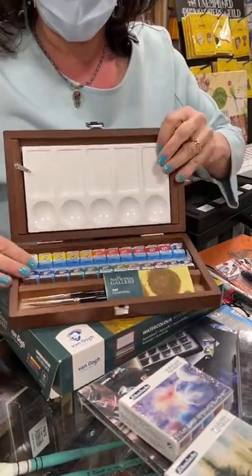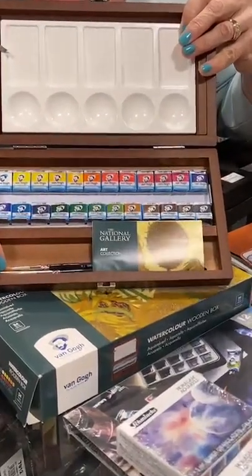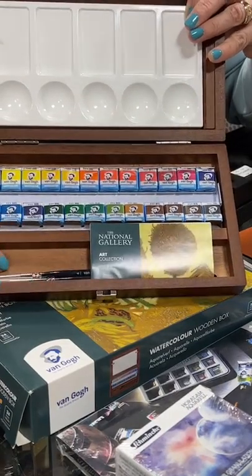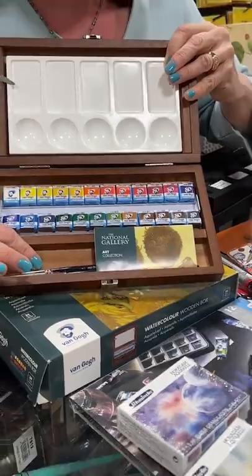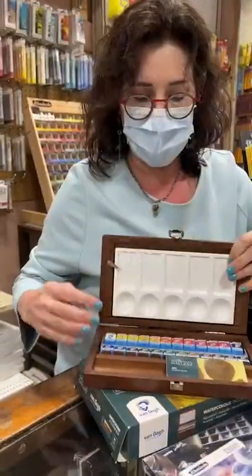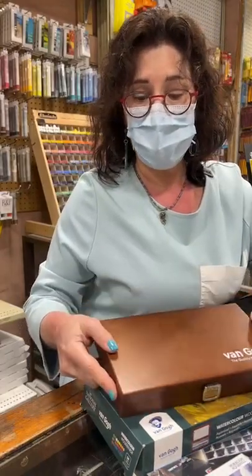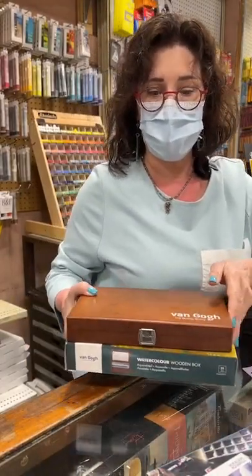It comes with the palette, with an assortment of 24 colors. You get 2 brushes in it, and you've got room for more brushes if you need it. Of course, getting a Tintoretto collapsible travel brush would always be perfect in something like this. It closes up and it makes a beautiful gift. This is just under $200, so it's not expensive, and it does look great.